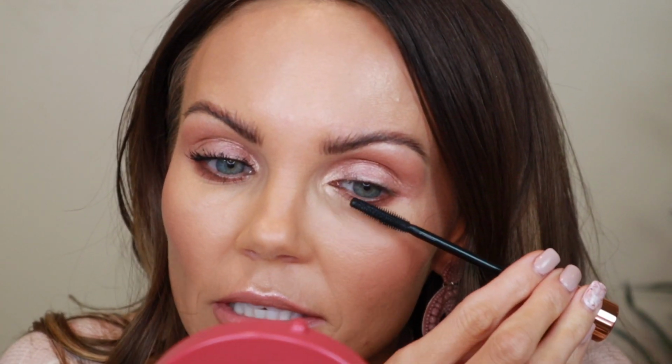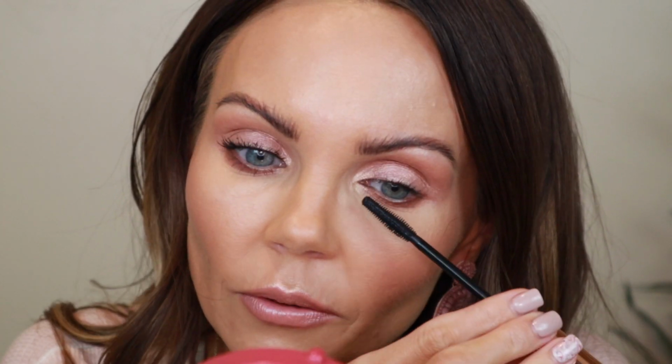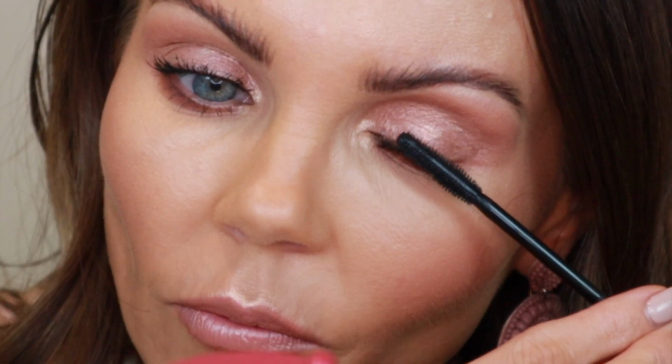Okay, so that's 2 coats, and I think 2 coats looks pretty decent. It's okay. I mean, don't get me wrong, my lashes are not the best. Let's go ahead and start on this eye and see what it looks like with the first coat. This side has a little bit thicker lashes. So this side is kind of my better side, if you will, when it comes to lashes.